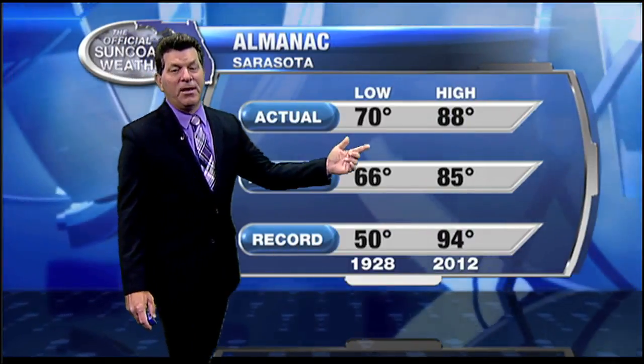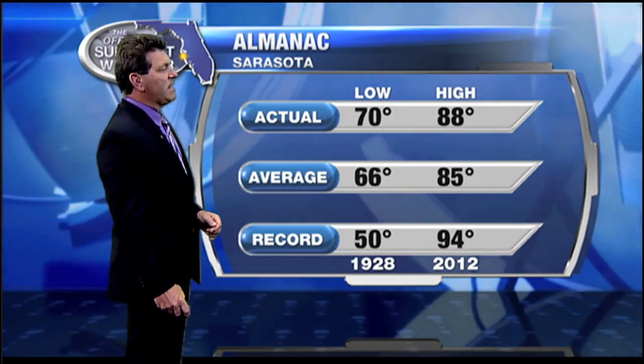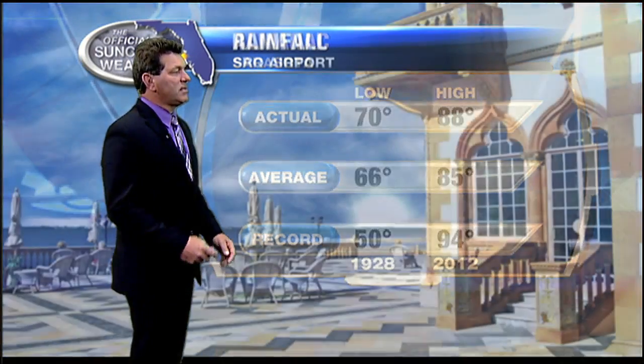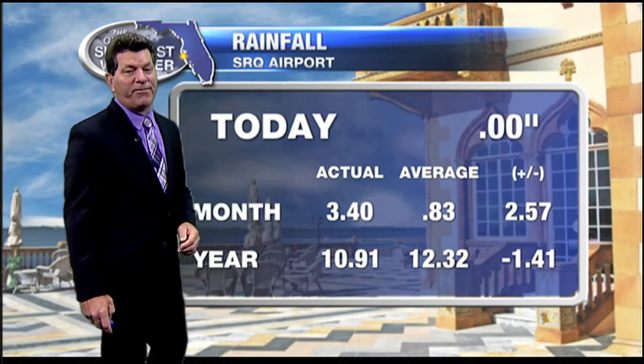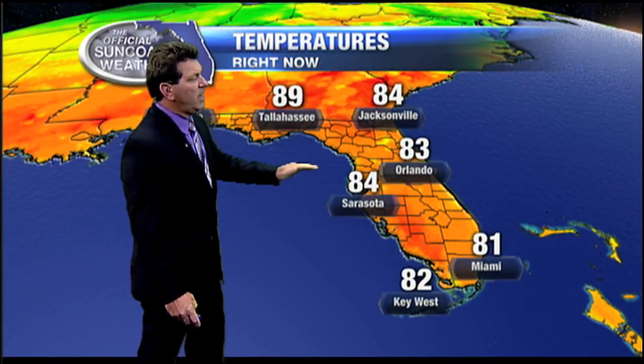But our temperature was close to summer-like. In fact, it was at 88 degrees. The low this morning, 70, and the average low is 66 and average high is 85 degrees. No rainfall, and as I mentioned, just spotty showers possible over the weekend. Better chances to our north.